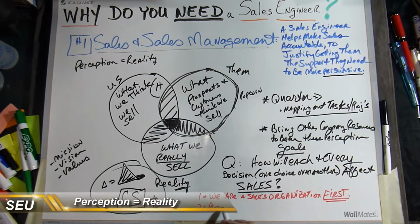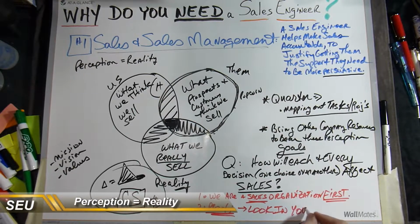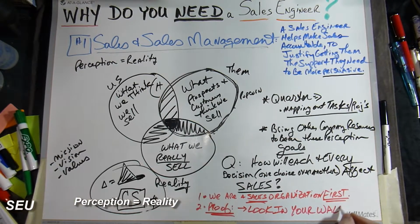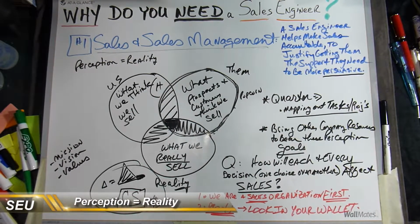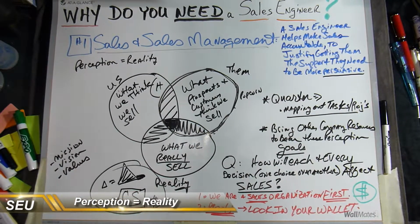For proof, if you don't believe me, you might not like to think of it or act like it, you think you're an engineering company? For the proof, look in your wallet. My friends, this is exactly what you need to do to be able to support sales properly as a sales engineer.